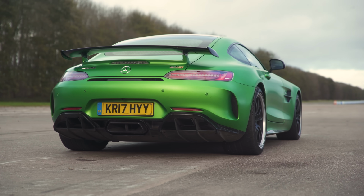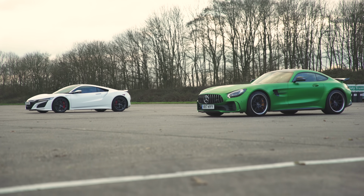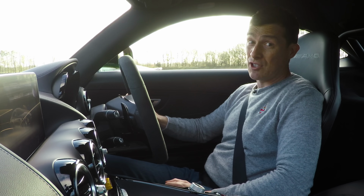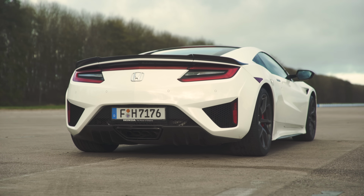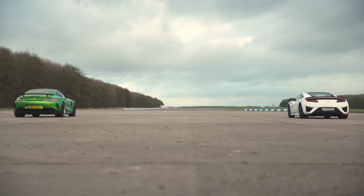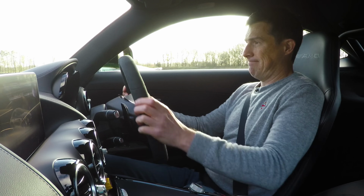I'm in a Mercedes-Benz AMG GT R. Next to me is a Honda NSX. I've got a twin-turbo 4-litre V8 with 585 horsepower. He's got a 3.5-litre twin-turbo V6 plus 3 electric motors and 581 horsepower. We're going to have a drag race.